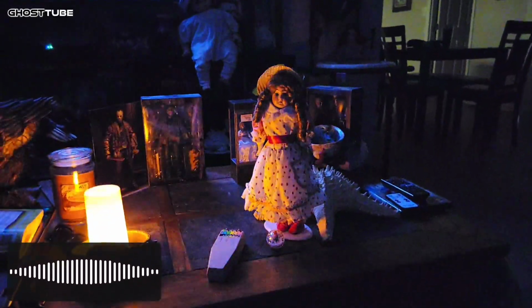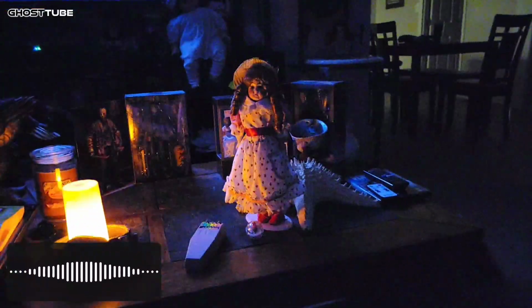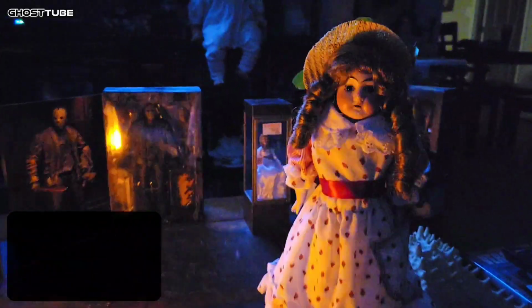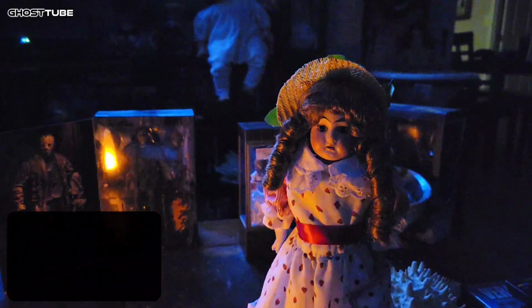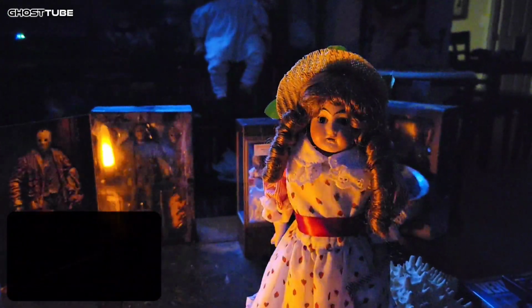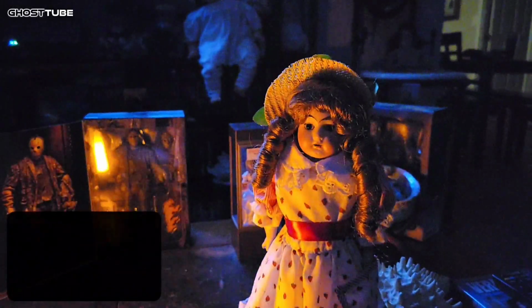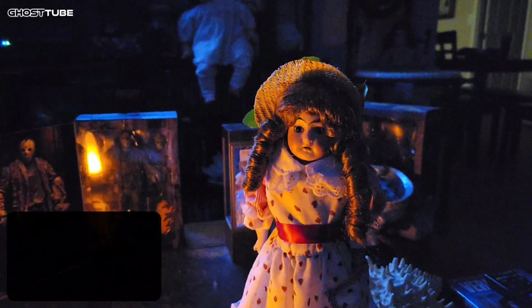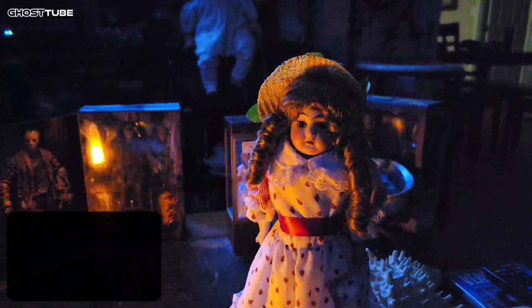All right, well, I'm going to switch over to the Ghost Tube Seer and see if we can get any pictures. All right, so we are now on the Ghost Tube Seer. Right as when I turned the video off on the Ghost Tube Spirit Box, the word ministry came through. Were you active in church?